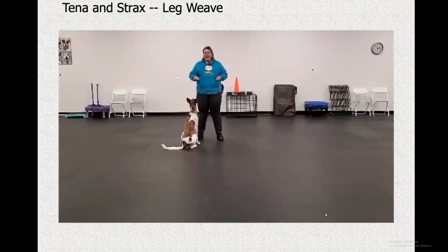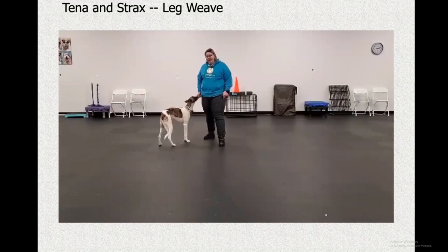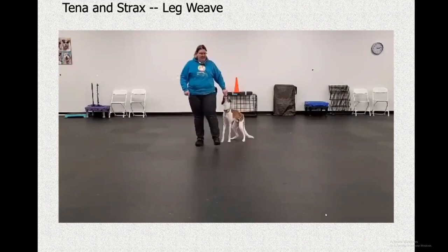Now, there's one really important thing to remember before you get started with this game, and it helps you get off on the right foot, which is that whichever side your dog is starting on, you're stepping off of the opposite foot. So if my dog is on my right side, I'm stepping off of my left foot. If my dog is on my left side, I'm stepping off of my right foot. This becomes really important. If you step the other direction, they'll be coming in from behind, and it's easy to get tripped up on that.